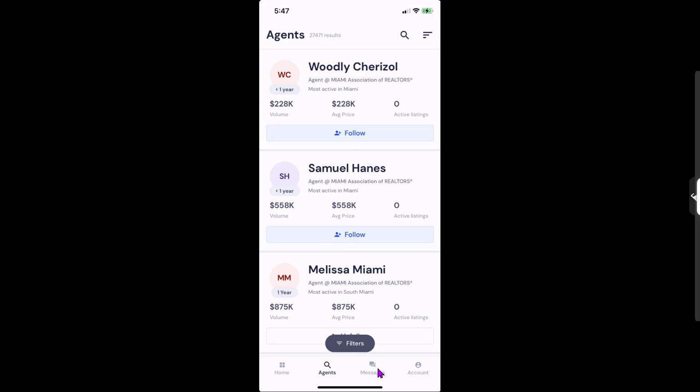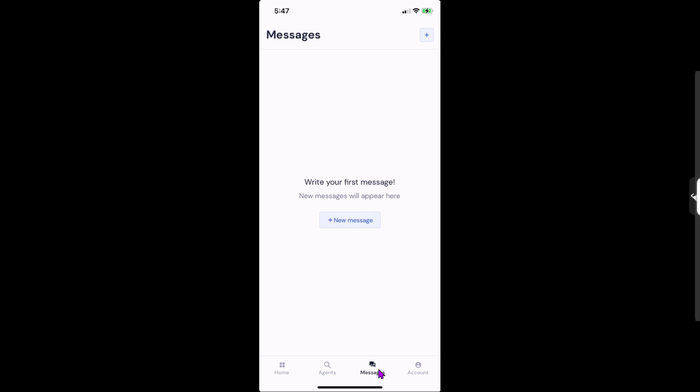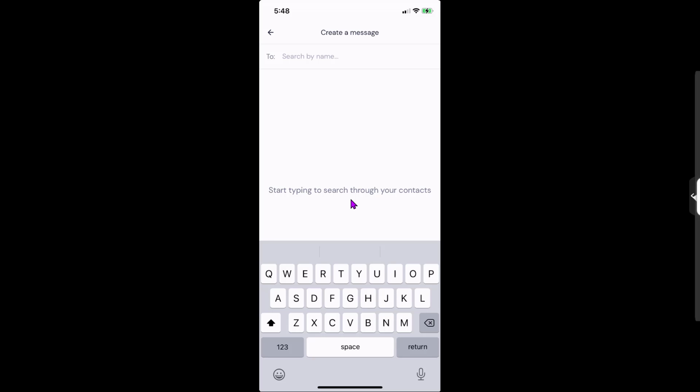And as we move towards the right, you're also able to message. Clicking on message, you are able to write. And from here, I can search who I'd like to write my message to.